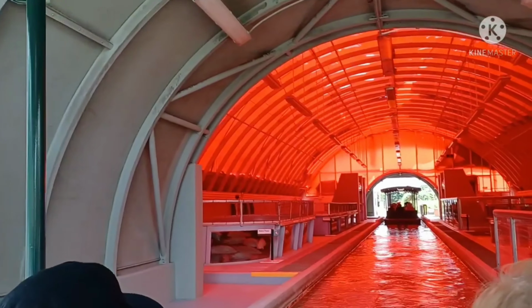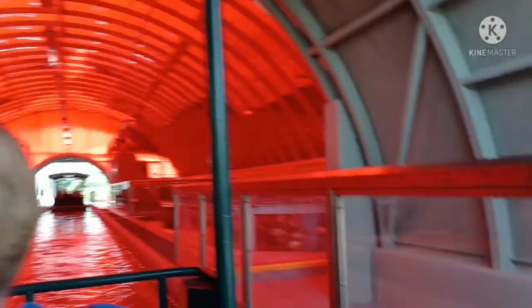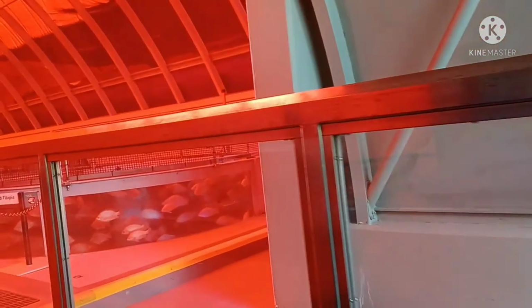He's teaching his stuff, man. Now look at the fish. I'm gonna see some fishes out right here. Hybrid tilapia, wow. Are you serious?